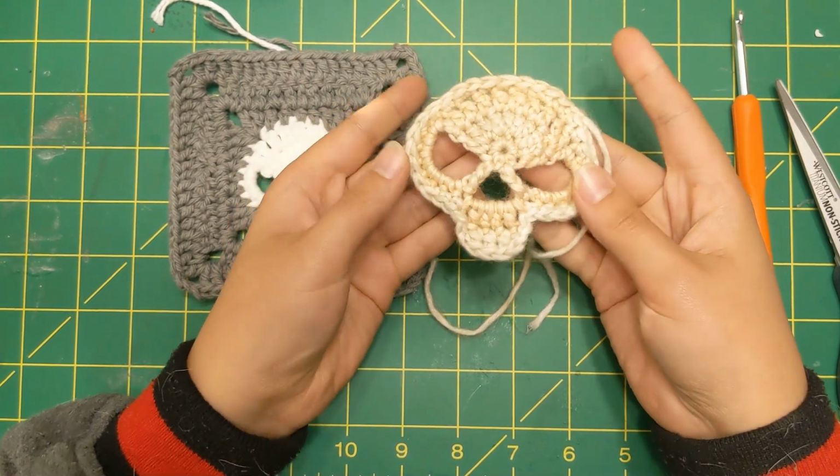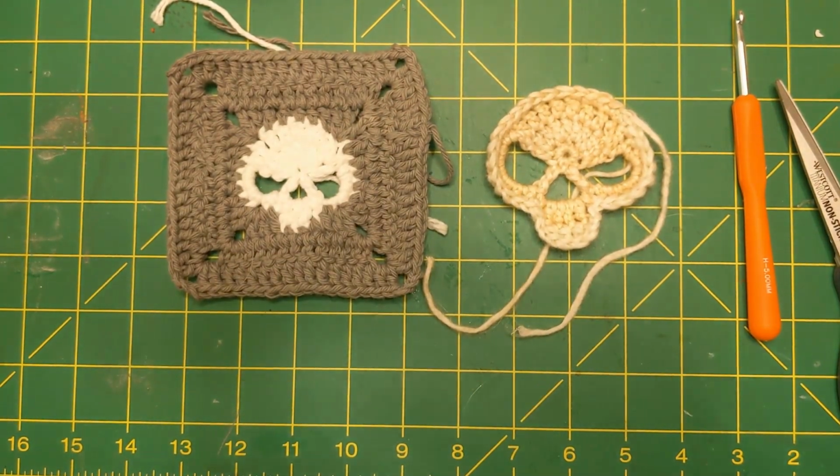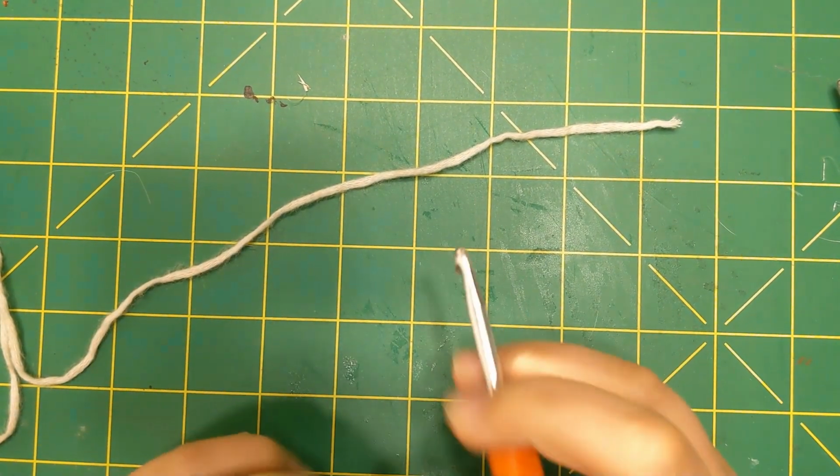It kind of plays into the brown, which is one of the other main tones of the sweater. So without further ado, I will walk you through how I made the skull. First thing we're going to do is make a magic loop.